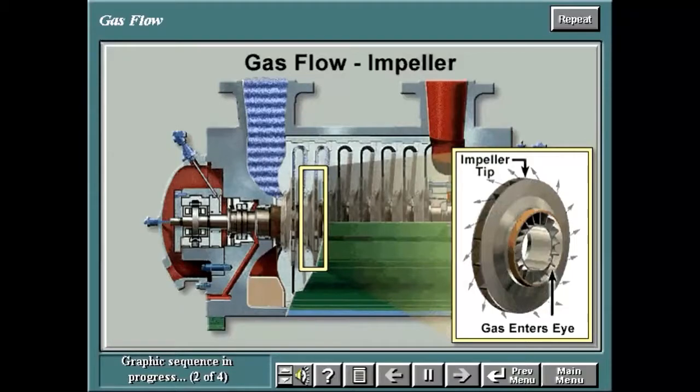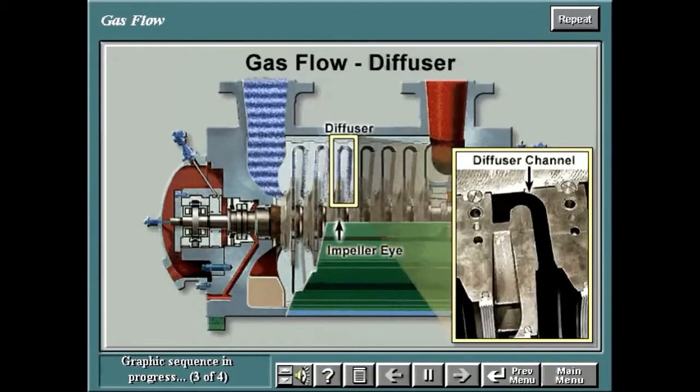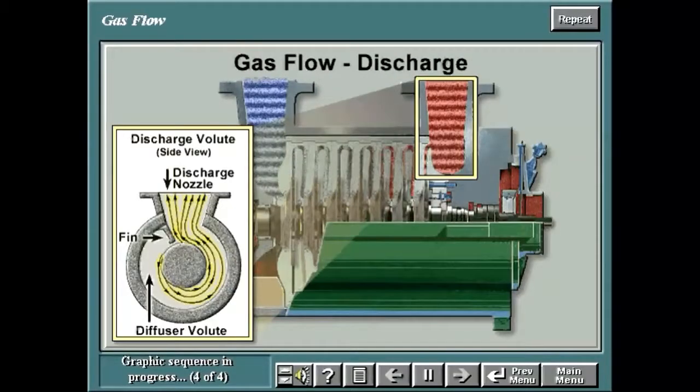This energy can be measured in terms of pressure, temperature, and velocity. The high-velocity gas flows from the impeller into the stationary components downstream, whose surface defines a diffuser. In the diffuser, part of the gas velocity is reduced. Following the diffuser is a return channel that brings the gas to the eye of the next impeller. Upon leaving the last diffuser, the gas flows into the discharge volute and is directed toward the discharge nozzle.